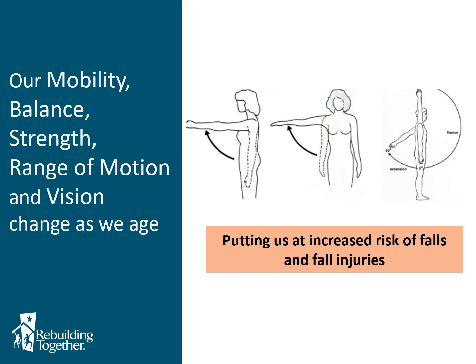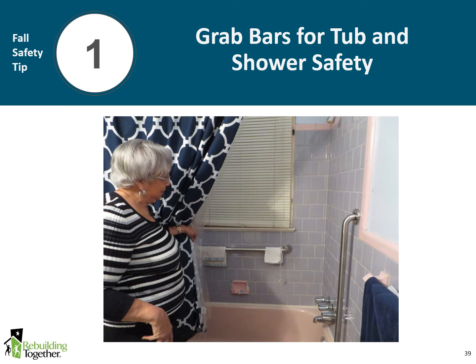Now I want to shift gears to cover some modifications our homes may need as we age to address our increased risk of falls. Don't wait until you break a hip to install grab bars in your bathtub or shower. Universal design principles embrace grab bars as standard features for all homes, and you can find stylish, multi-purpose grab bars such as those that double as a towel bar or shower caddy.